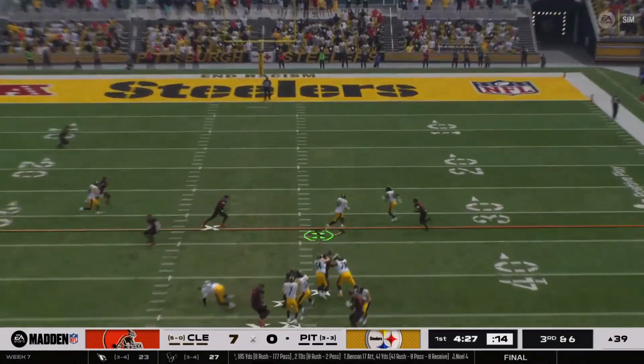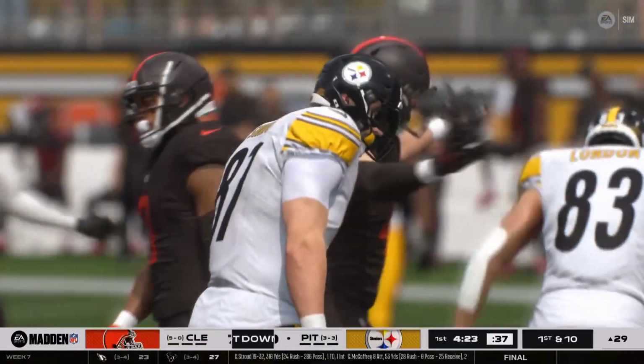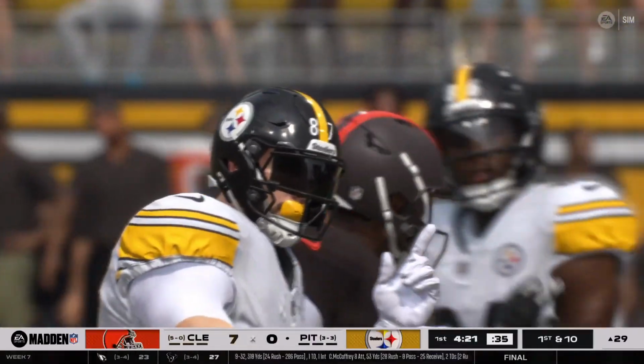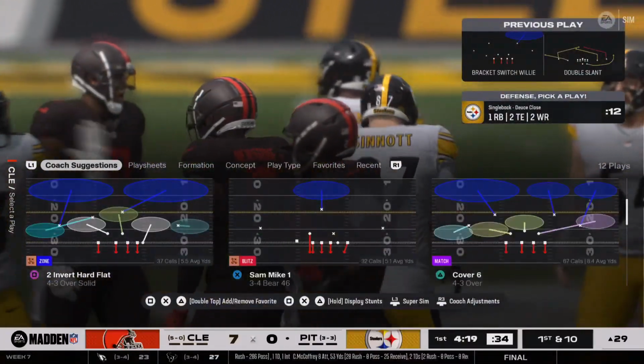He'll look to throw. He's got his tight end. That's Sinnott. He's going to have the first down. So they convert on 3rd down with a pickup of 9.